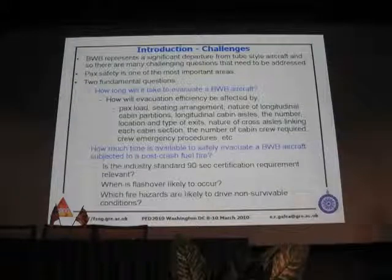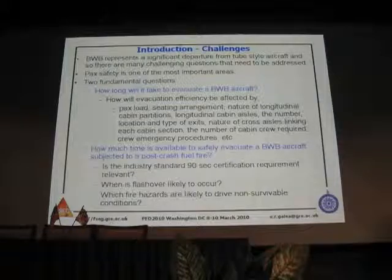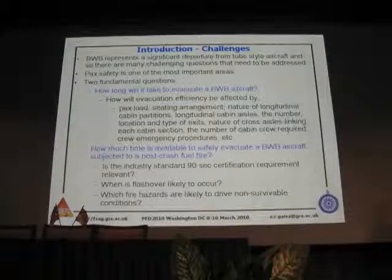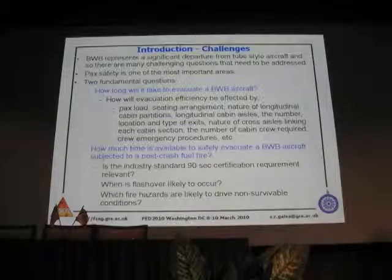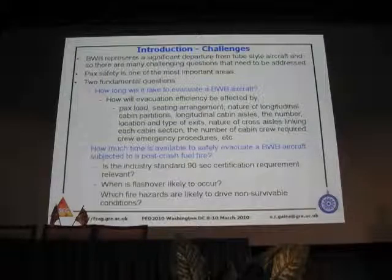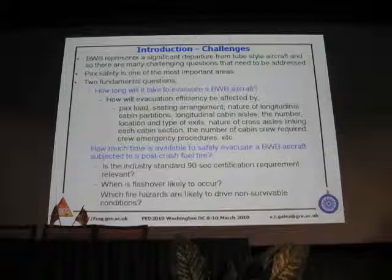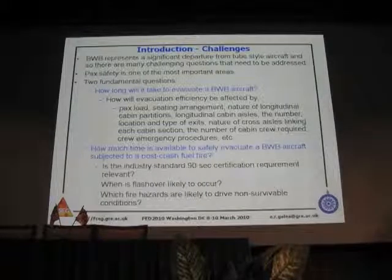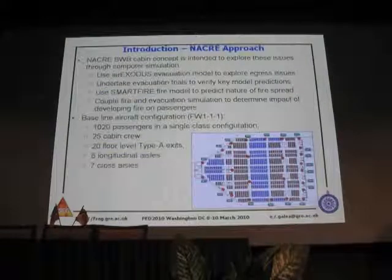So for a blended wing body, it's not a tube, it's a very different interior shape, and so when will flashover occur in these types of structures? And what type of fire hazards are going to drive the non-survivable conditions on board these types of aircraft? And I guess the ultimate question we're asking here is: the 90-second certification test that we use for tube aircraft, is it really relevant for this type of aircraft?